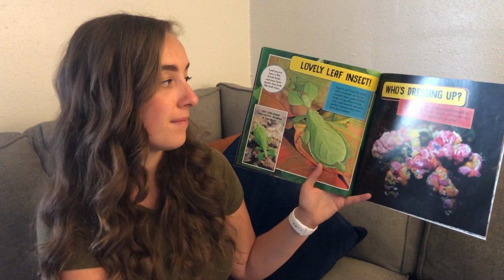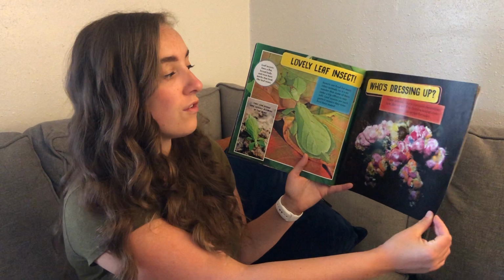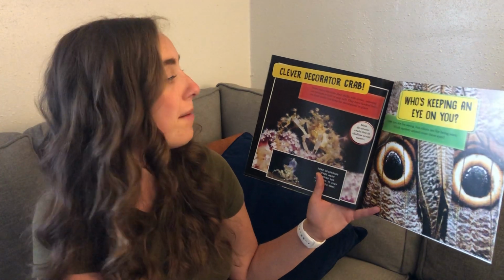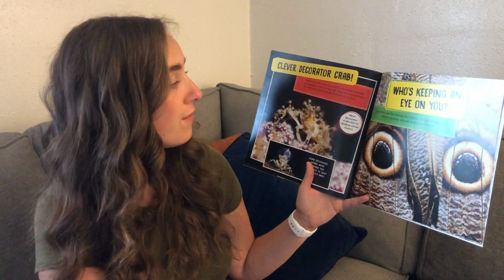Who's dressing up? Some animals like to decorate themselves, just like we do. This fashion-loving ocean creature has an eye for colour. A clever decorator crab. Some crabs decorate their shells with stones, seaweed, or sponges to hide or stay safe.